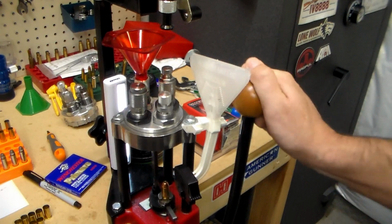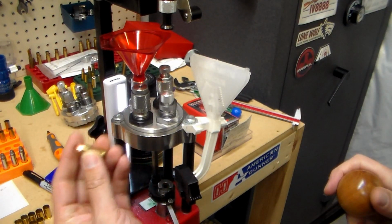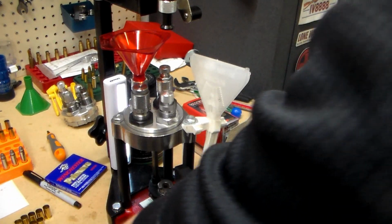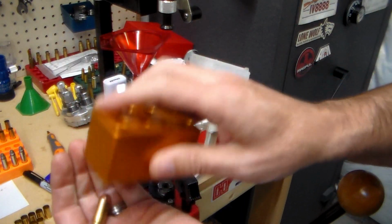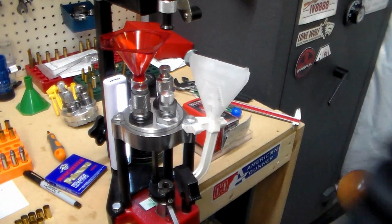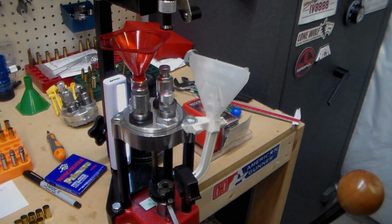So these probably aren't going to be the greatest standard deviations and all that, but they should shoot just fine. We'll just go ahead and throw them in the ammo checker just to make sure everything looks good there. So I'm gonna go ahead and load a few more of these up, and then hopefully we'll get to do some shooting one day when it quits raining.